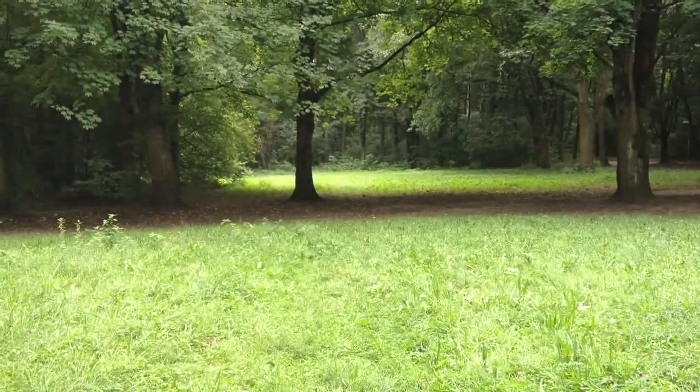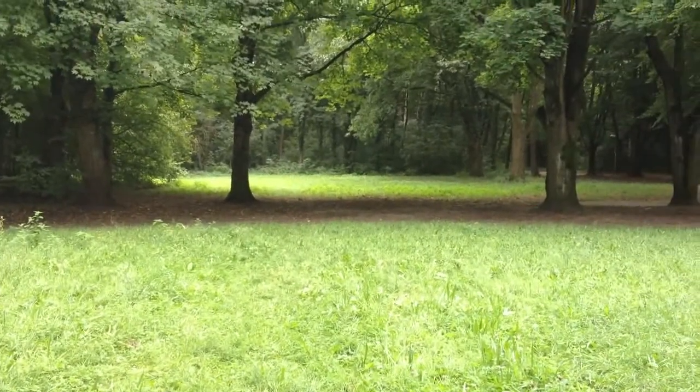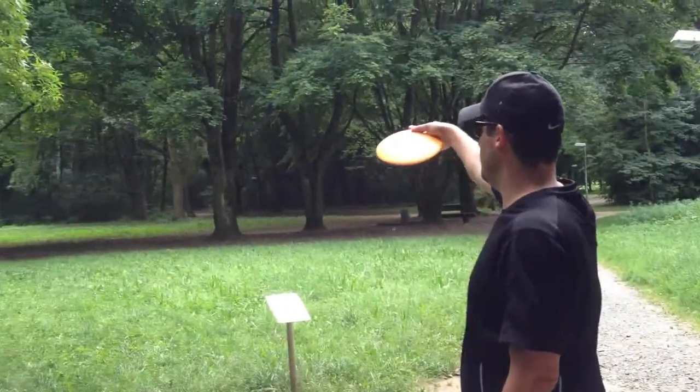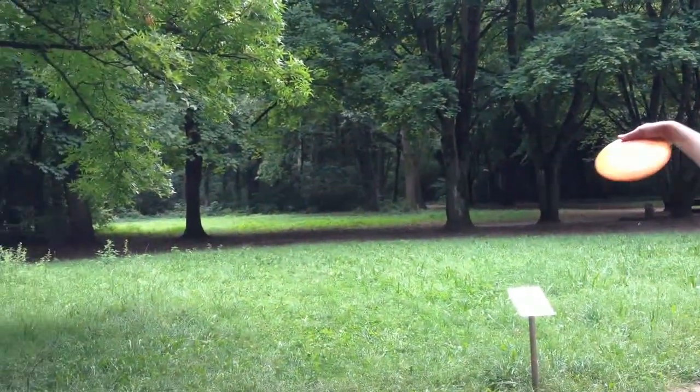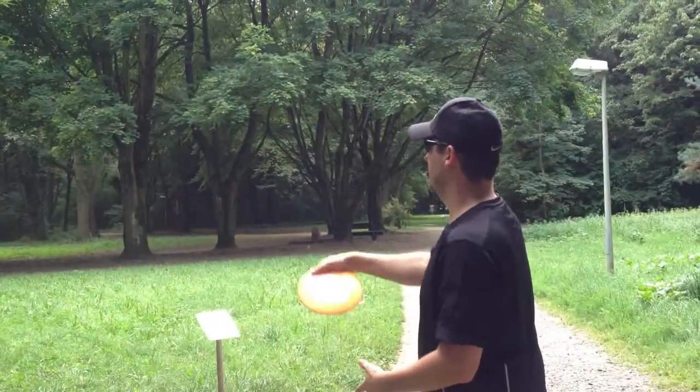Hole number 14. 55 meters. Can't see the basket behind that bush. If you look between these two trees there. Best approach is overstable disc, Heiser around. Yeah, just right, just under the big branch, big Heiser. Let it go straight. I want to try to cut the corner. No, you gotta go right, swing it.